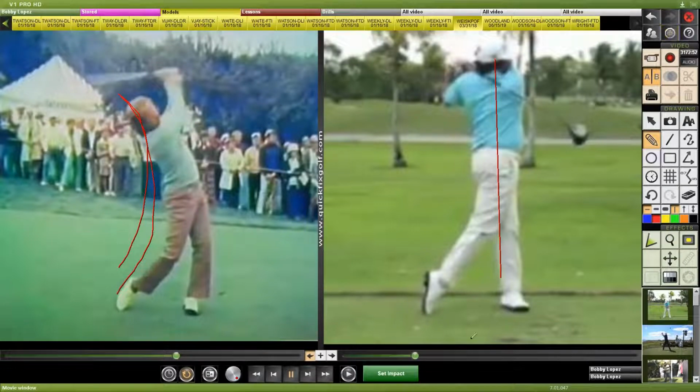Part of our Nicklaus program was steady head. Jack tried to keep his head in the same position, even into a finish. Like Duffner there, once he hits the golf ball, his head goes forward. Right. And you can see Weiskopf there, even into the finish, he's kept his head in the same spot.